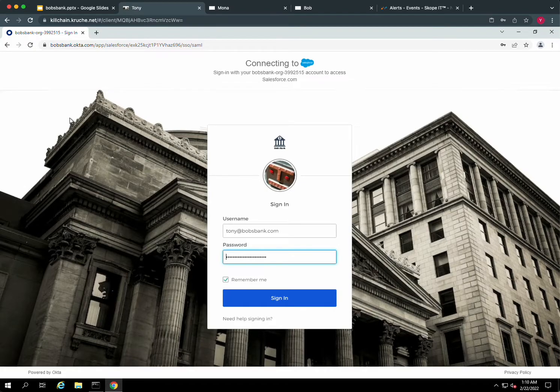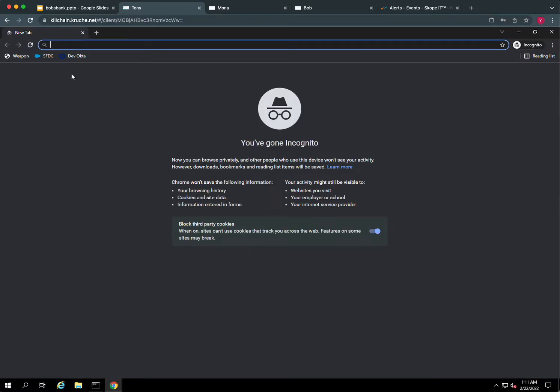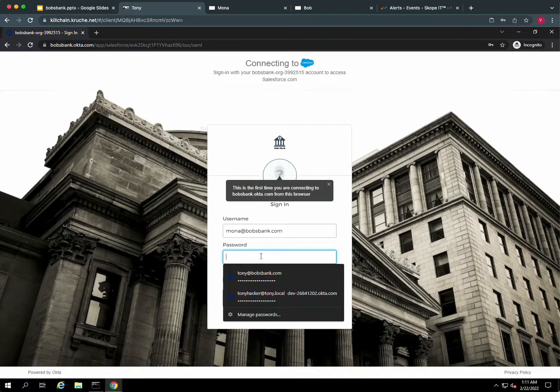As you can see, Salesforce.com is integrated with Okta, so Tony needs to log in with his corporate credentials. It's all customized with a picture of Bob's Bank in the background. And it seems that his access was already revoked, so he doesn't have access to files here, but what to do? Maybe, just maybe, he can guess password of his manager, Mona. So he opens incognito web browser window, because, well, you cannot be tracked when you're incognito. So he then attempts to log in as Mona and tries to guess her password.